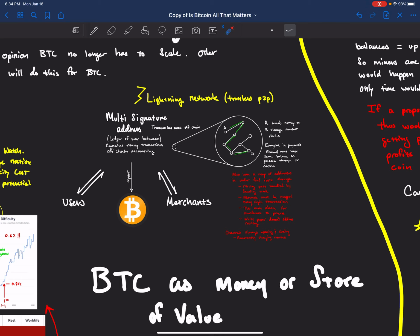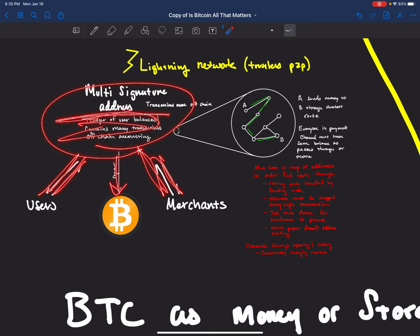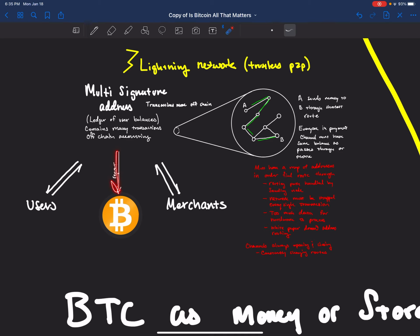It's called the Lightning Network, and it's a trustless P2P solution for Bitcoin scaling. It's a multi-signature address solution. What it basically does is move transactions off chain into a multi-sig wallet. Users will set up their accounts with that, and merchants will set up their accounts with that, and it will report all their transactions. They'll bundle a bunch of transactions into one simple transaction to Bitcoin. So there's a bunch of transactions that happen up here, and then they send one transaction to the Bitcoin chain, so it lowers the cost of transactions for users.